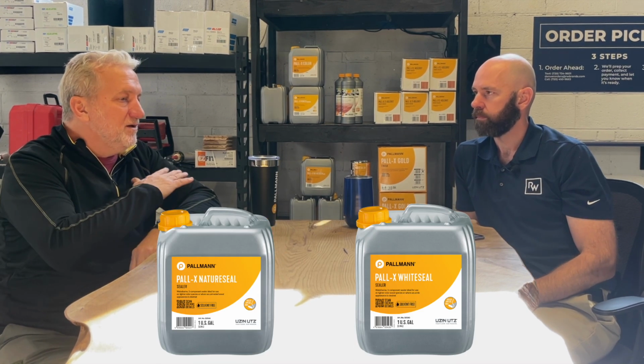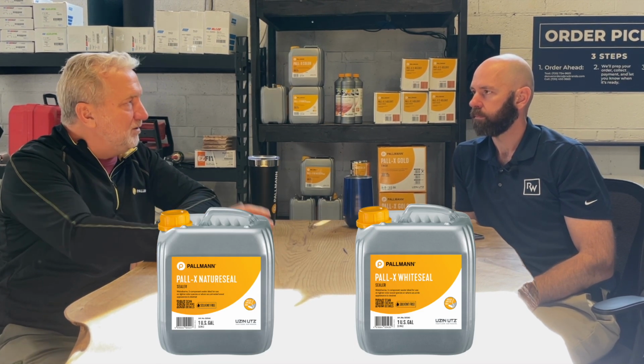NaturalSeal is for just if you want a raw unsanded appearance, that's where you would use the NaturalSeal to a slightly white floor, depending on if you did 1 or 2 coats. And WhiteSeal is if you really want to go for that heavy Scandinavian whitewashed appearance without getting into a white stain. Both of those could also go over a white stain if you wanted to make a floor even whiter. Gotcha. Okay. That's the 4 water-based sealers in the line.